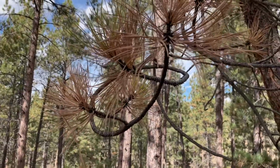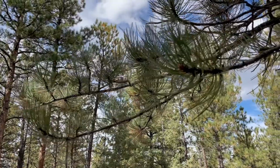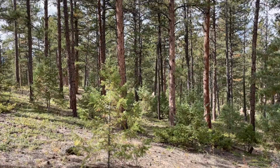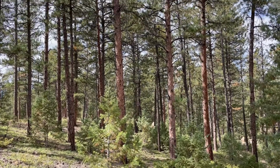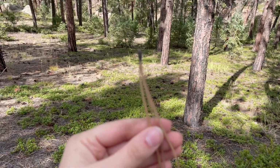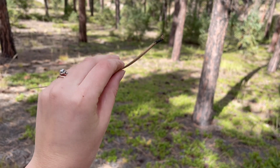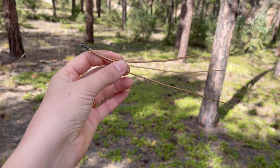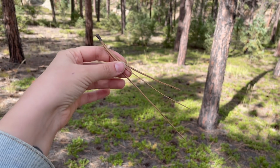So you can identify pine trees based on the number of needles in a cluster. A white pine has 5 needles in a cluster, a red pine has 2 needles in a cluster, and yellow pines have 3. This one's a perfect example. It's got that brown tip on the end. That brown tip on the end is how you identify a cluster, and then how many needles are in that cluster tells you what kind of pine it is. So this one has 3 needles, which makes it a yellow pine.